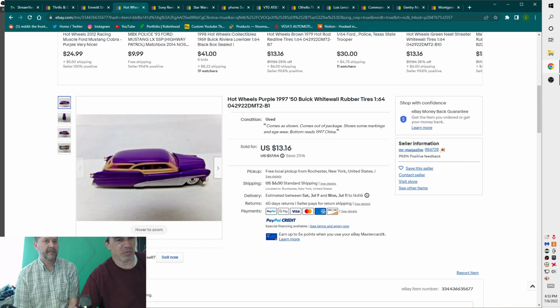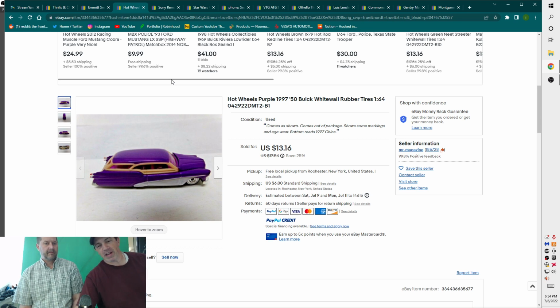We're going to move on to this one. Doesn't look like much, but it did sell for $13. It's a 1997 Hot Wheels, white wall rubber tires, just a standard size Hot Wheel. What I do is I'll pull out 10, 20, and anything that looks different, catchy, odd, we list them. We do auction first. Do any of them ever surprise you? Yeah, there's a couple.